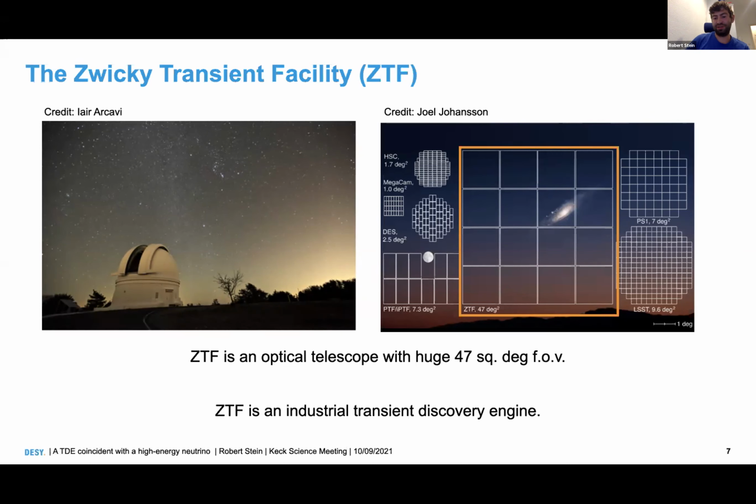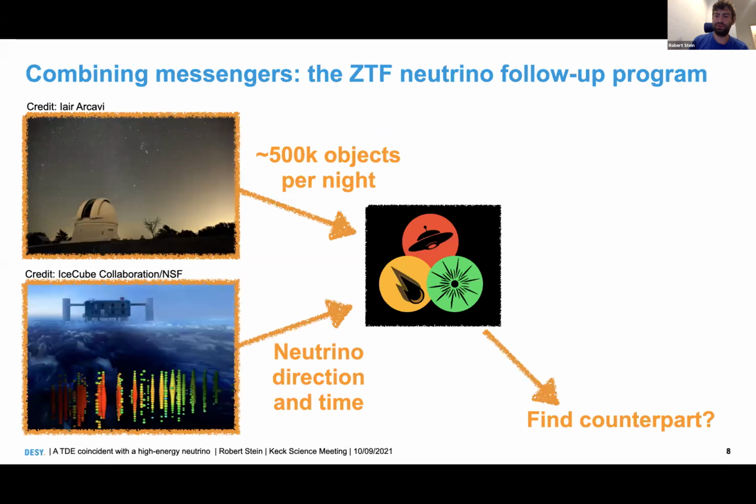And what we would like to use ZTF for at DESY is looking for the sources of neutrinos. So when a neutrino is detected by IceCube, the neutrino direction and time is reported publicly and automatically.